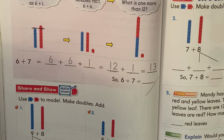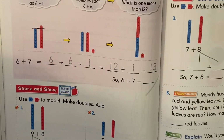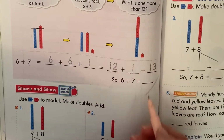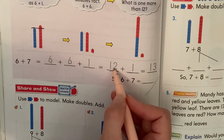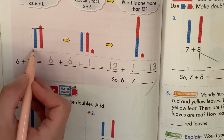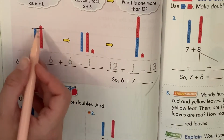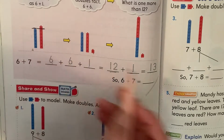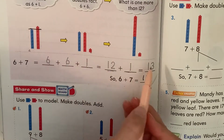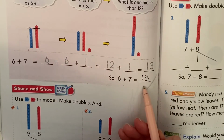Yes, I know that's complicated. Yes, I know that's a lot of steps, but they just want you to see how our numbers go together. So I don't want you to get frustrated. I want you to think this is just how our numbers go together. So 12 plus 1 is 13. So if we go back to our original problem, 6 plus 7 equals 13. So we did all that math to get 13.